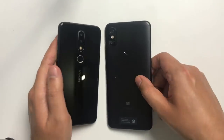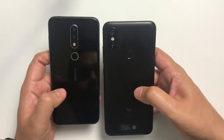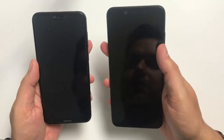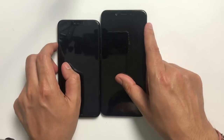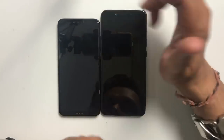First, let's talk about the looks of both phones. Nokia X6 has a glass look and Mi6x is normal. Both have an IPS LCD touchscreen. The screen size of Nokia X6 is 5.8 inch and Mi6x is 5.99 inch.